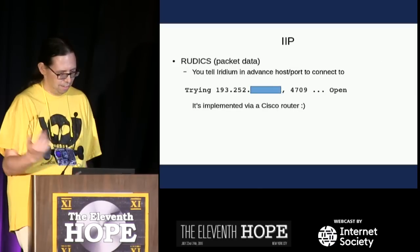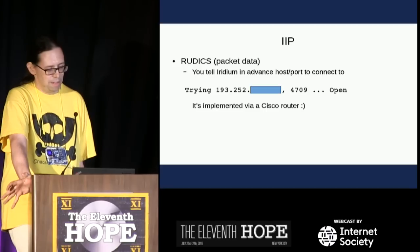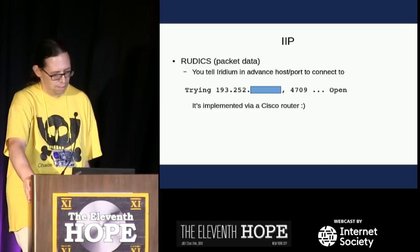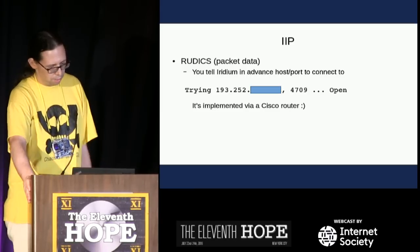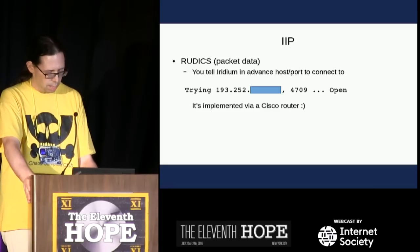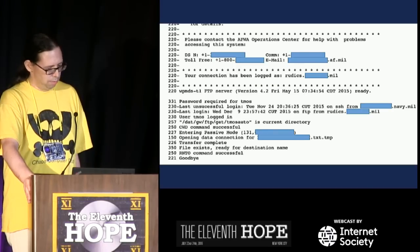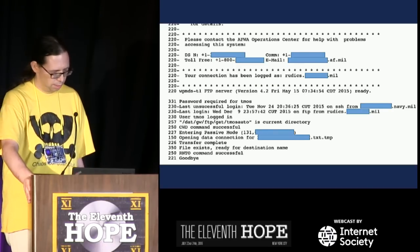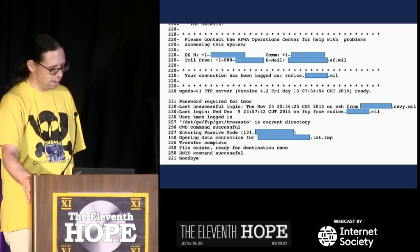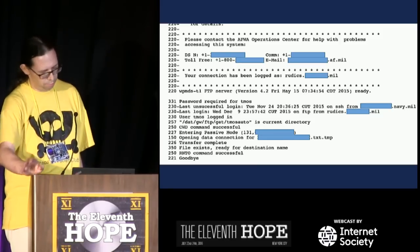The RUDIX stuff starts with this. You can basically see they implemented it via a Cisco router telnetting somewhere, wherever you tell Iridium in advance where you want to go. That's then fixed. You also see IP data, like people automatically uploading stuff via FTP, with really long banners. You can't see it, but this banner at the top is like 5 times the size, with disclaimers and stuff.